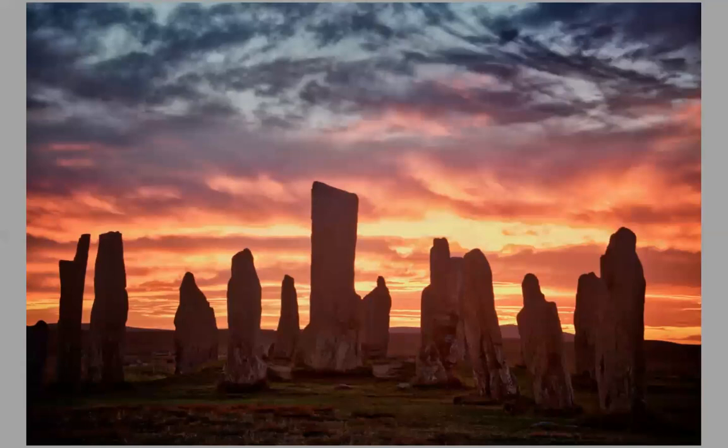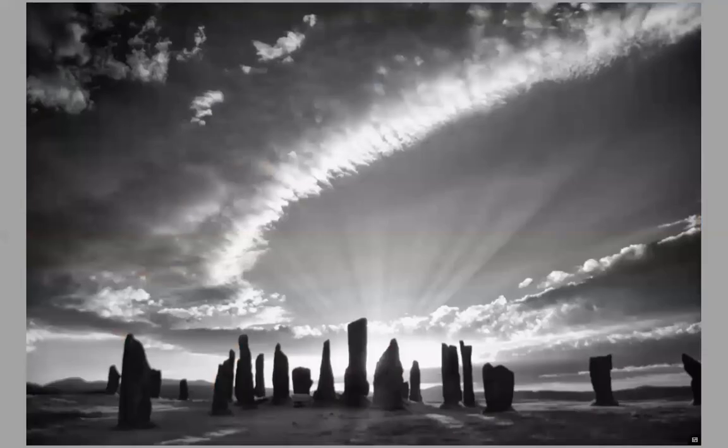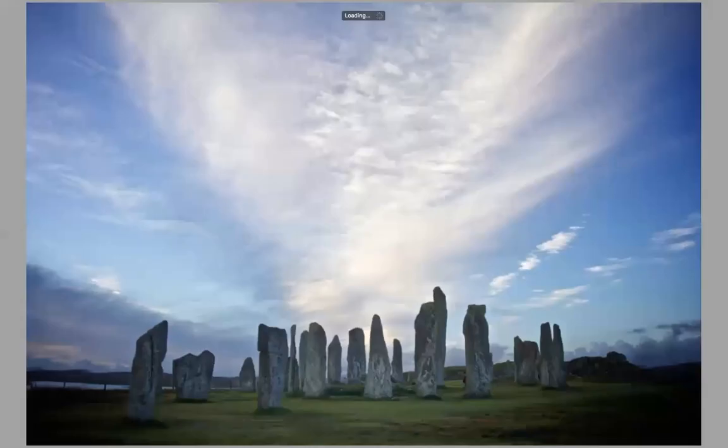And oh, the Standing Stones of Callanish, some of my favorite stone monuments in the world. This was a sunset that we had. I had to shoot it in color. Just really fabulous. And here's one I did in infrared when we also had a lovely sunset. And then I finished off in color here with a great cloud formation.